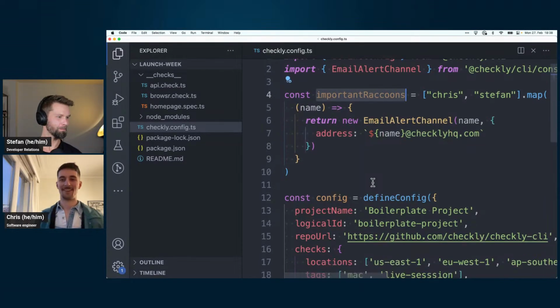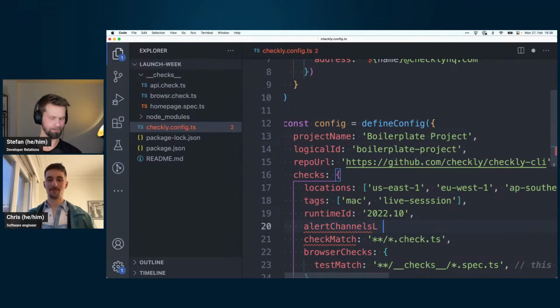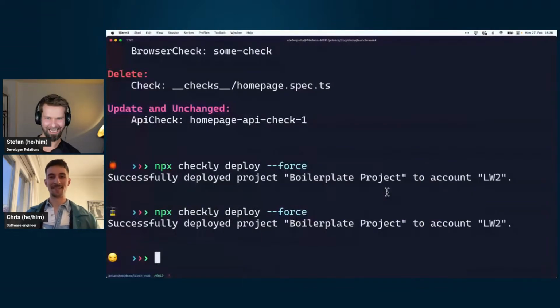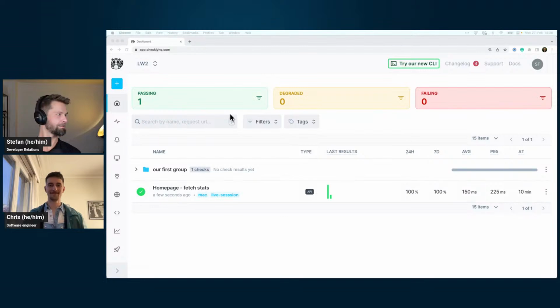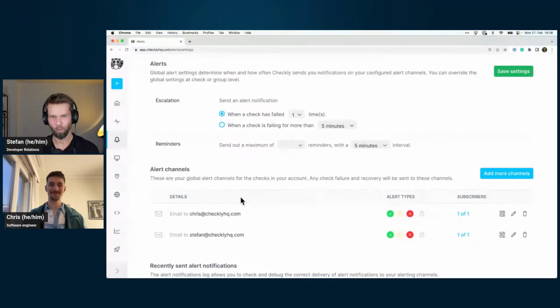Exactly. Here we go. Let's do it like that. Boom. Shall we deploy? Last time? All right, let's have a look at this one. And let's go to our alert section. Indeed, here we are with our newly created alerts.